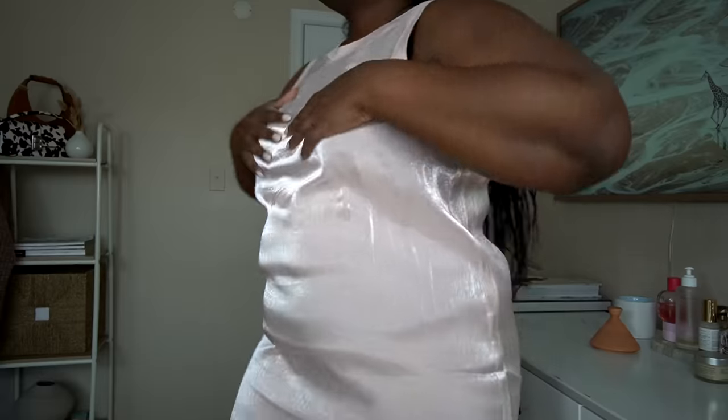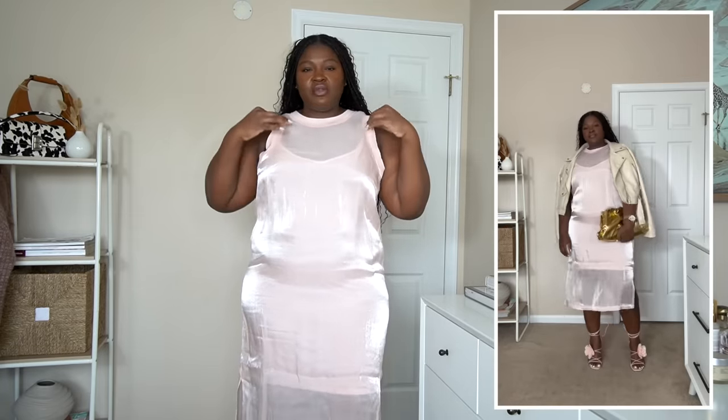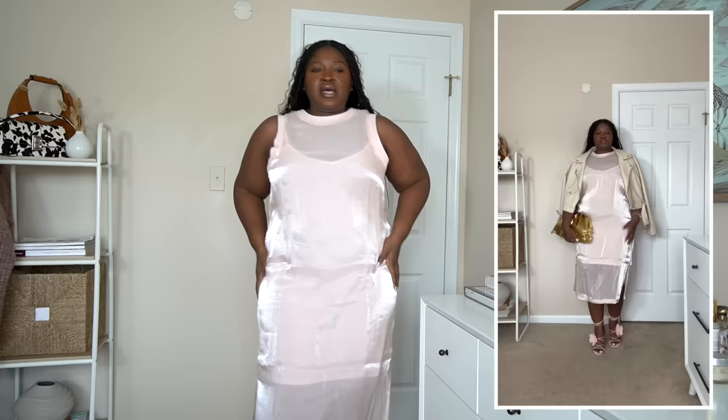Love this little sheen on this, and the fact that it has side splits. It also has a slip inside. I have a love-hate relationship with dresses that have slips inside. Anybody else? But anyways, aside from that, it's giving me sporty vibes. It has a little bit of knit around the collar and the sleeves. Paired with the sandal, it's chef's kiss. But yeah, let me know your thoughts on this one because I'm kind of on the fence.